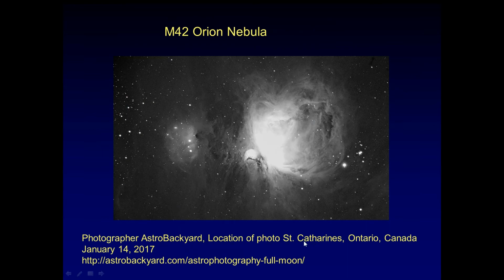This is a photograph from this gentleman's backyard in Ontario, Canada. There's his website. M43, M42. This is a planetary nebula. A place like this is where stars and planets are born. It's one of winter's outstanding objects.